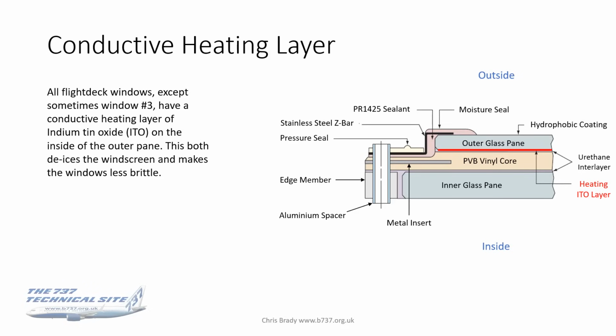The purpose of that is to both de-ice the windscreen and make it less brittle by warming it up. Generally speaking, the colder things are, the more brittle they become. There are some exceptions, but glass isn't one of them. So warming it up gives a window strength as well as clearing it from ice or fogging.